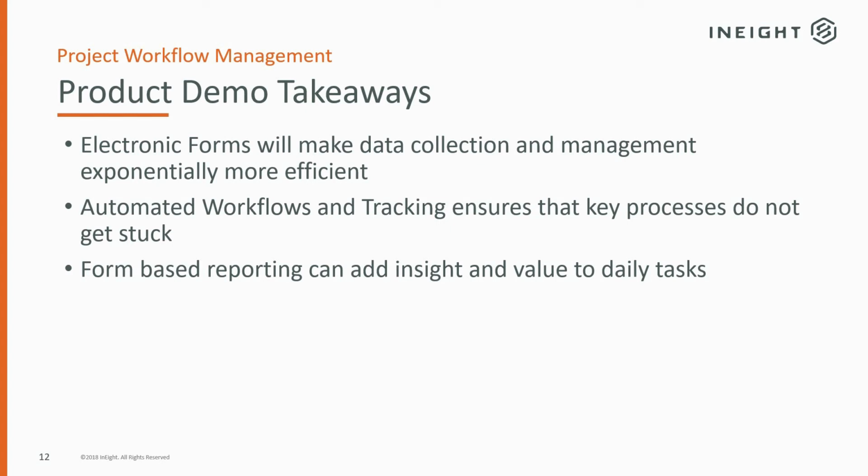Comparing electronic forms through an electronic system like InEight Document to a paper-based platform, or even to something like Microsoft Excel, where you're pushing forms through a workflow, you can see that the data collection and the management of that data and tracking is much simpler, and it's a lot more efficient. It's easier to attach files, and the workflow is automated through its entire life cycle. So tracking and viewing the full history of that particular form as it's moved through its process is going to make life a lot easier and ensure that things aren't getting delayed or stuck or even just sitting on someone's desk.